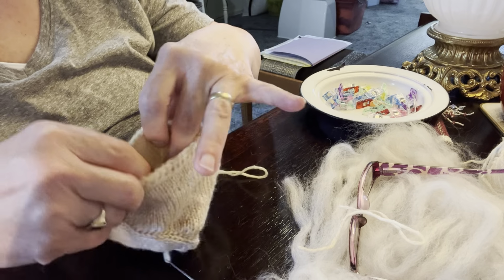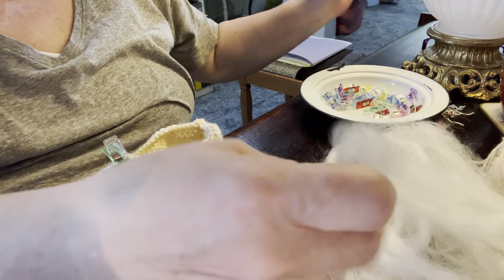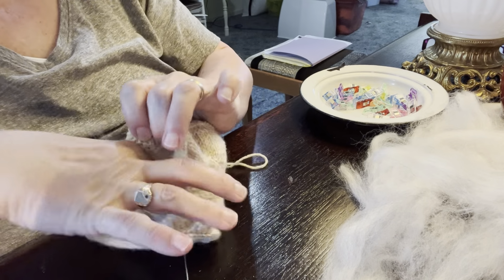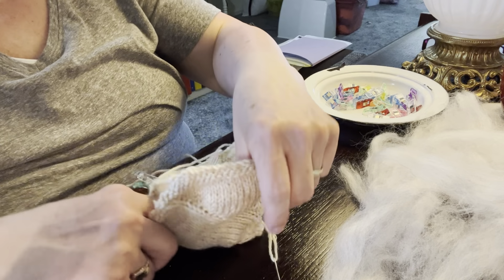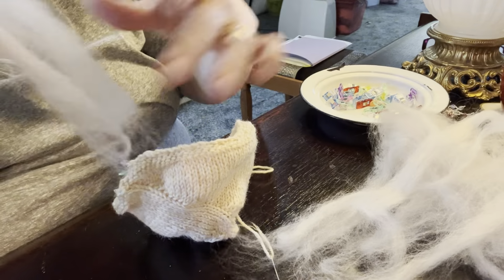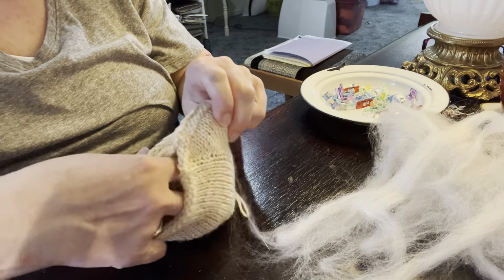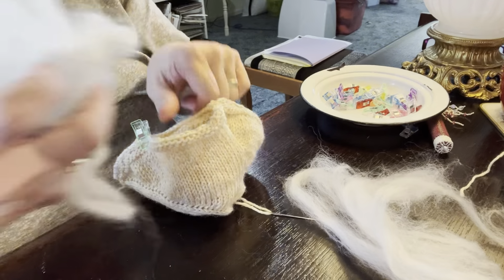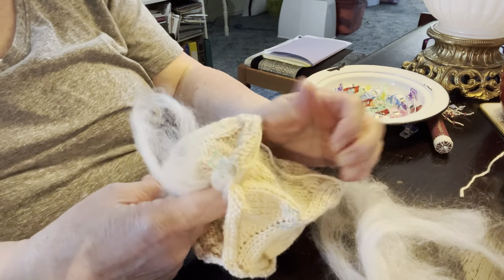So, let's stuff this breast. Now, when you stuff this, you don't want to overstuff it because you don't want to be wearing a balloon. I found that out when I stuffed the first one. I really overstuffed it and sewed it up, and oh my gosh, it was horrible. It was just like a balloon, and I couldn't even get it into the bra. So I had to take it all apart and do it again.